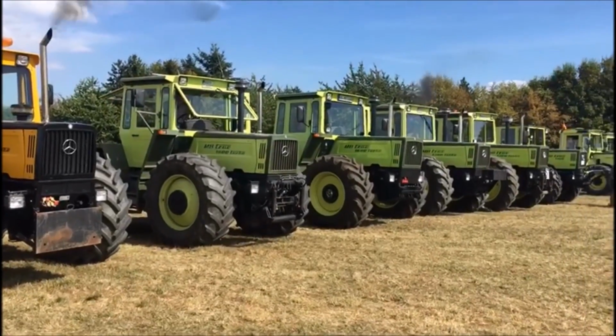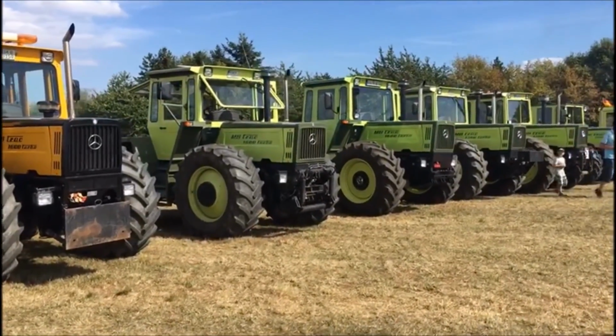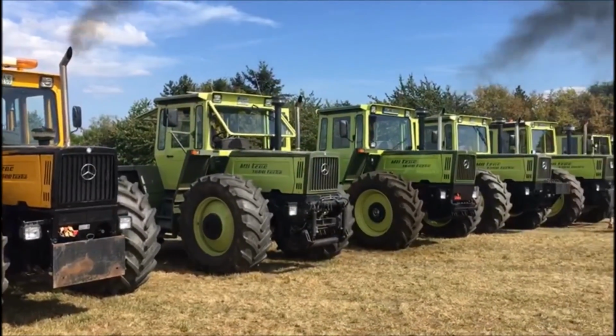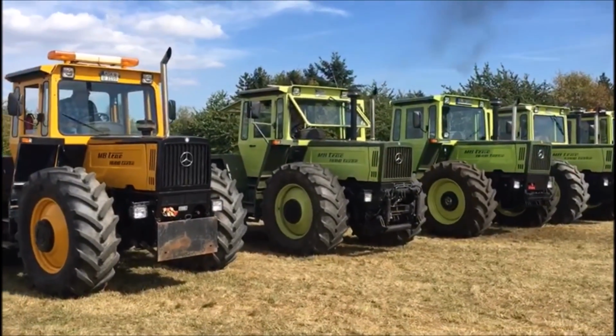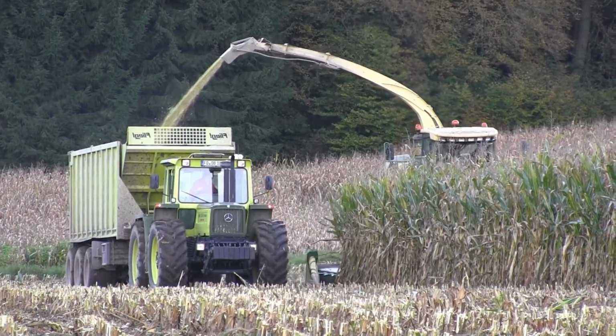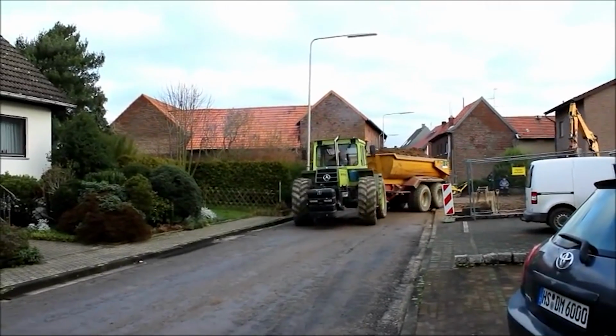Despite being discontinued in 1991, the MB trac still has a strong following among farmers and agricultural enthusiasts. Many MB trac owners and fans appreciate its unique design, powerful engine, and versatility. Some MB trac models have been modified for other uses, such as forestry, construction, and transportation.